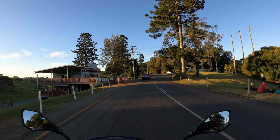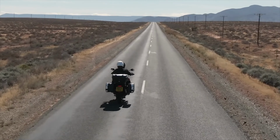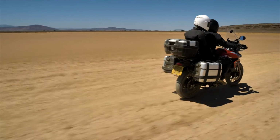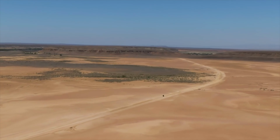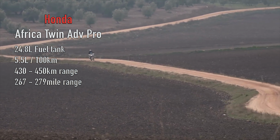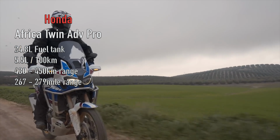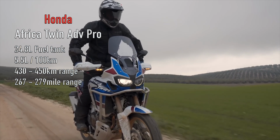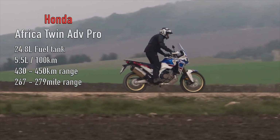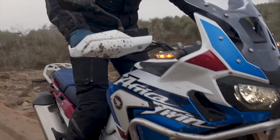Another important aspect when looking at an adventure bike is its fuel economy and range. These motorcycles are most likely going to be taken on long treks, on or off-road, and you may not always have access to fuel. The Adventure Sport model of Honda's Africa Twin has an upgraded and larger 24.8 litre fuel tank over the standard Africa Twin, which is 18.8 litres. With a claimed fuel economy averaging 5.5 litres per 100 kilometres, that means that the range of the Adventure Sport is expected to be upwards of 430 to 450 kilometres on a single tank.